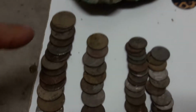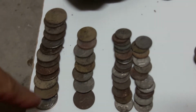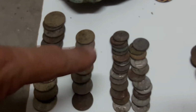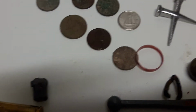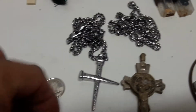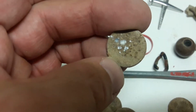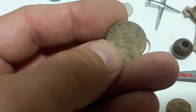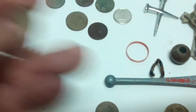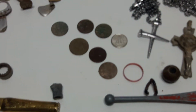Fortunately, out of all these quarters, none of them is 1965. I would rather find a modern quarter than a 1965 quarter or dime, because that means I missed the silver by 1 year. And then this here, I think, is a 2009 penny. It's in terrible, terrible shape. I actually got a date off of it at one point, but it was enough to save off to the side with these others, so something special.